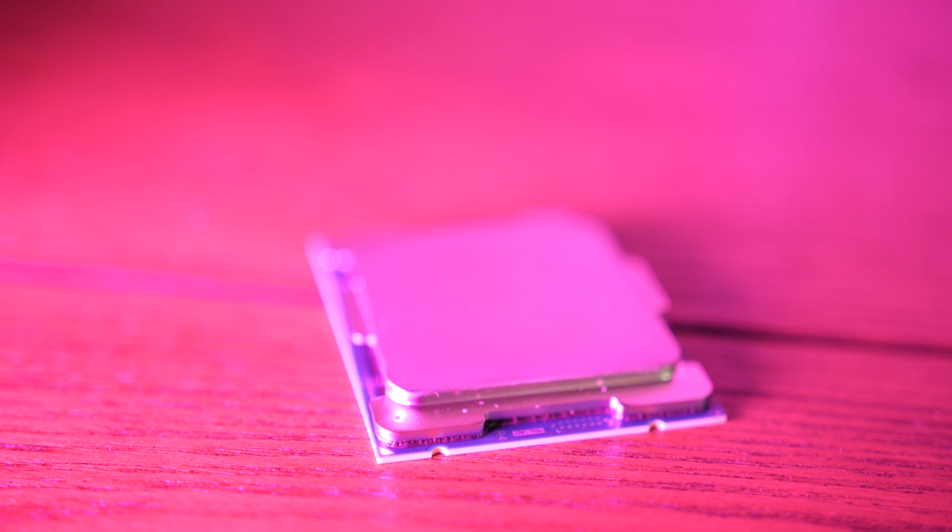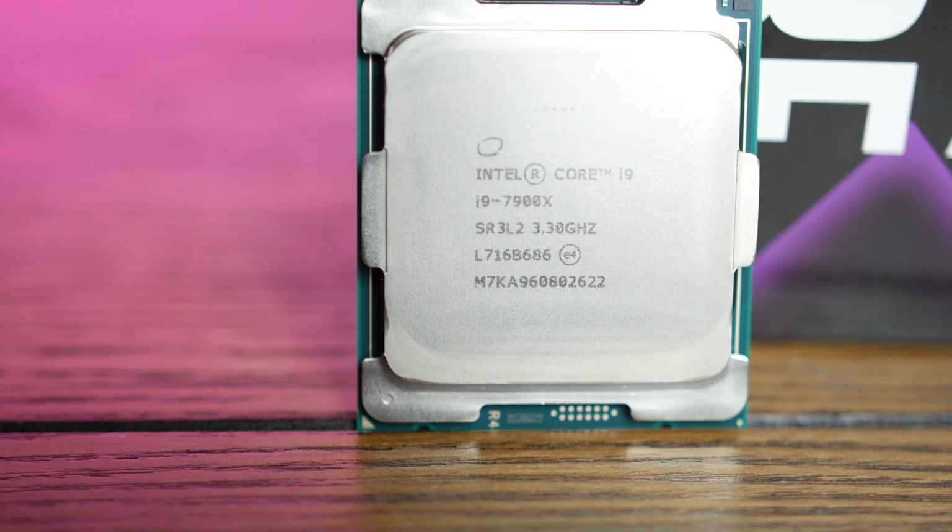If you're more of a content producer than a gamer, the 7900X cranks up the multi-threaded power with Cinebench scores more than 50% higher than Intel's previous $1,000 flagship, the 6900K. And if you start tinkering with some settings in the BIOS, the 7900X can hit some stunning overclocks, with my tester hitting all core stable at 4.6 GHz at only 1.2 volts.